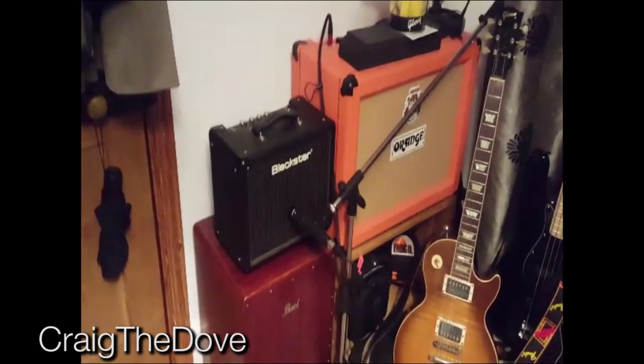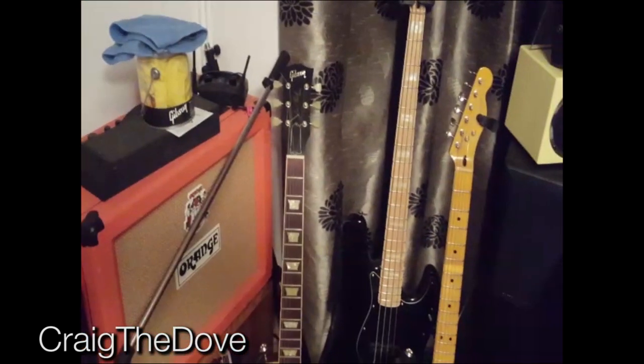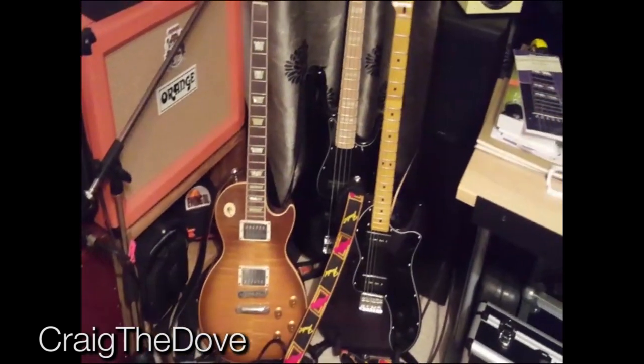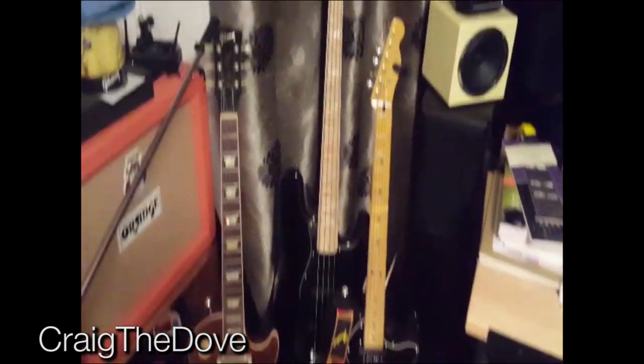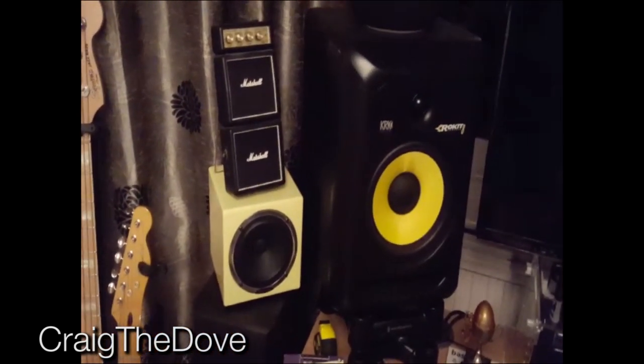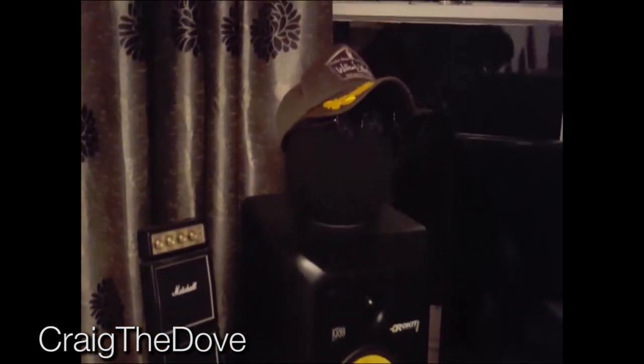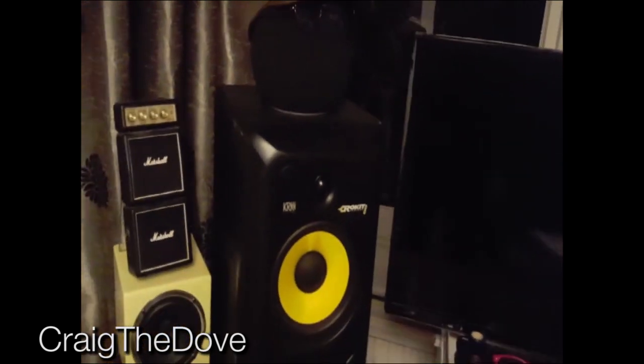There's an amp corner, Cajon, Blackstar Orange, SM57, Les Paul, little thin line telly with P90s, jazz bass. Then we have monitors, etc. Avantone Mix Cubes, KRK Rokit 8s, Marshall Stack, obviously. Everybody needs one of them. Chaotica Eyeball on top there for vocals.